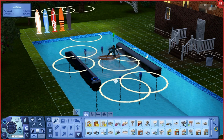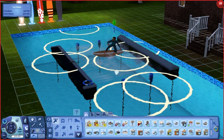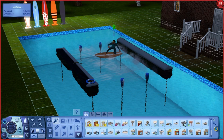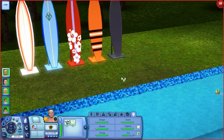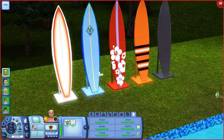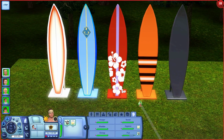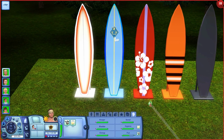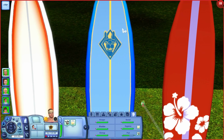And I think when you recolor the buoy things, it also recolors the lifesaver as well. So that's kind of neat. And like I said, the boards are fully customizable. You can make them look almost any way you want. Obviously, there's a plain pattern here, stripes. This has the hibiscus flowers. This has the llama on it. Boop. And it looks like a plumb bob sort of thing.